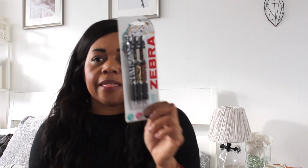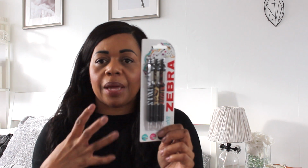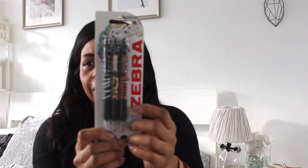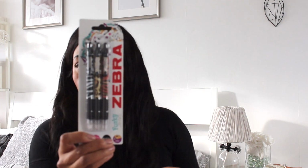Then these, you can get obviously your plain Bics or Papermate type pens, but I wanted something a little bit fancier, so I got these. They're nice to hold as well. They've got the rubber bits at the bottom, and I think, let me just check, I think they were £1.99.